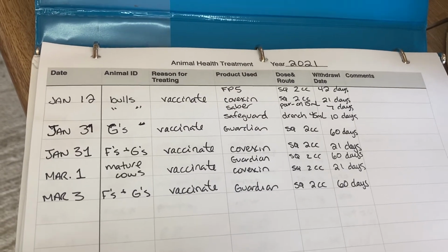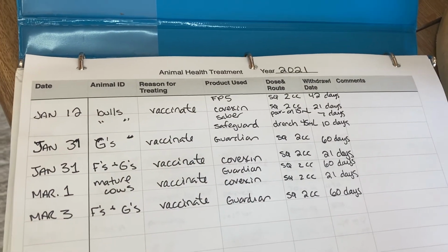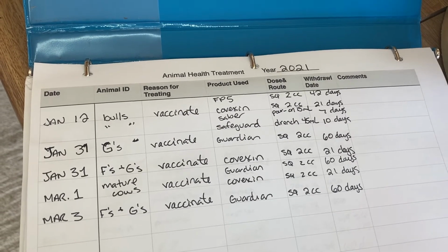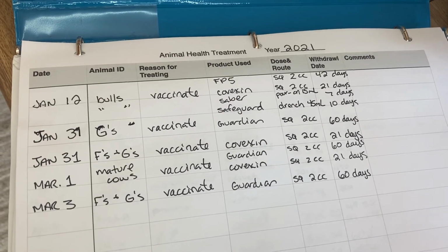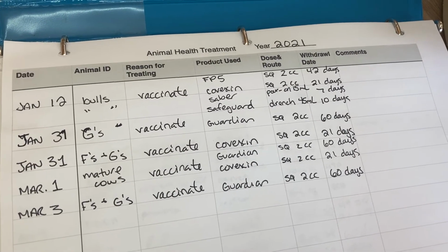The other product we've used, you can tell on my sheet, is Covaxin. That's another important product. It actually protects our animals from 8 different types of bacteria that can be found in the soil. So when they're grazing, they can pick that up really easily. And also tetanus. Just like us as people, we can get a tetanus shot. We're protecting our animals from tetanus with this Covaxin vaccine.